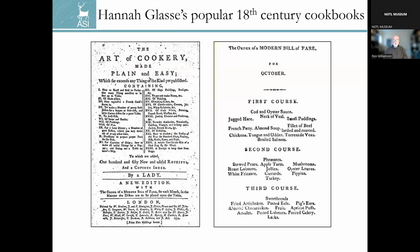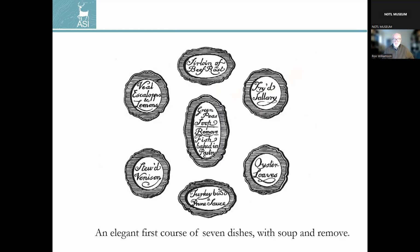This is a very popular 18th century cookbook. Her name is Hannah Glasse, that's her cookbook, and we have, I love this, the Order of Modern Bill of Fare. We have a series of courses that might be served to your guests, and we'll go through a few of those and relate them to the faunal remains or animal bones that we found on the site.